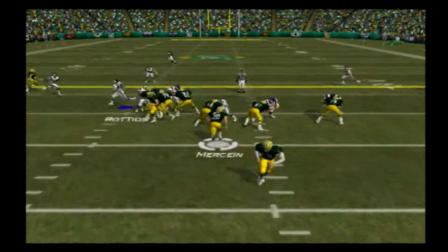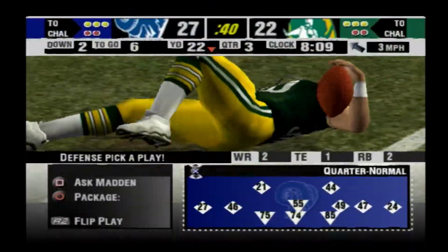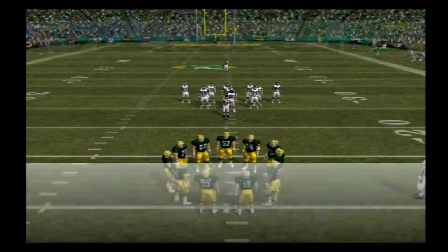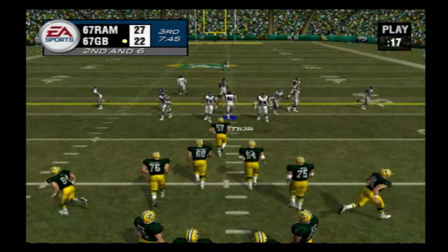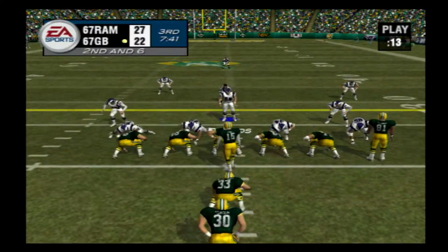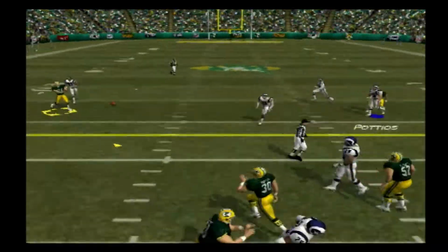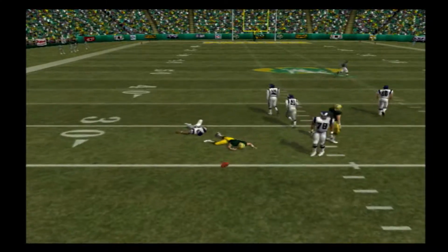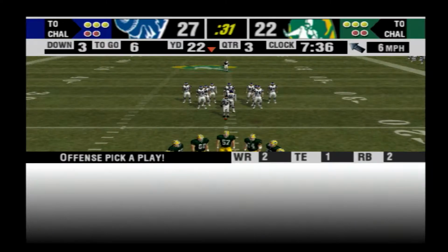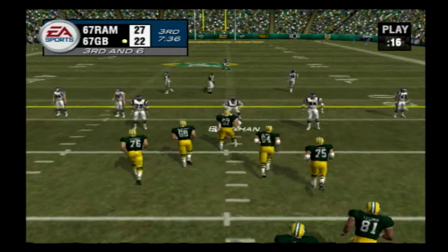We'll see. Decent gain, about four. Give this one a try. It's second down and six to go. It's the pass off. The pass ball's incomplete. That looked like a catch until he got nailed. That's what I like to see. A defensive player putting a good look on a guy to force the drop pass.